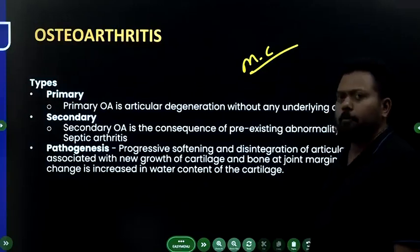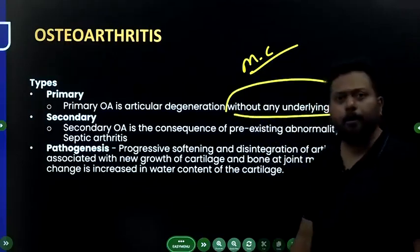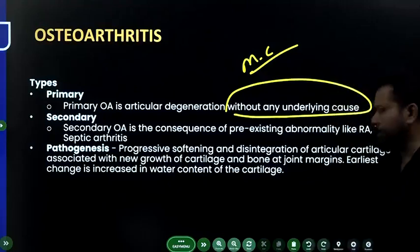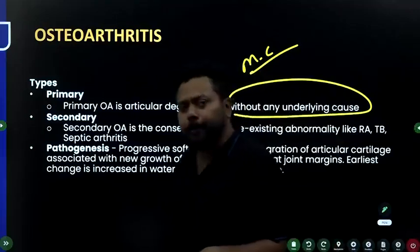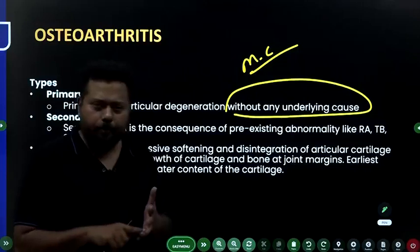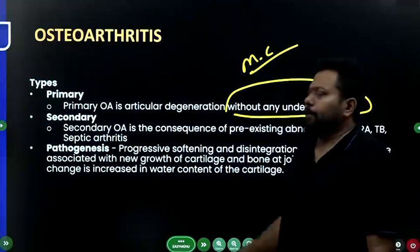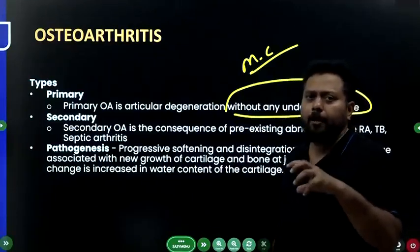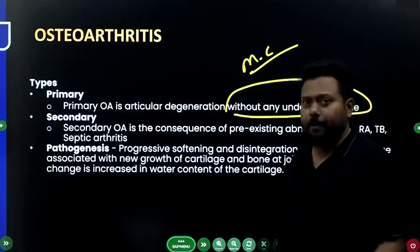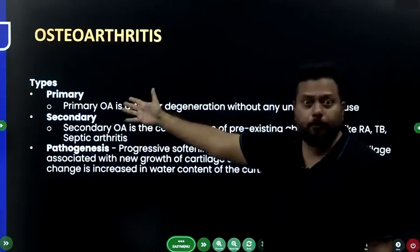Primary osteoarthritis is articular degeneration without any underlying cause. Secondary osteoarthritis is a consequence of a pre-existing abnormality. Already in the knee, for example, a pre-existing abnormality is there. Maybe rheumatoid, maybe tuberculosis or septic arthritis. So some pre-existing pathology is there. Then, because of that, the joint congruity and alignment are lost, so the knee gets damaged, developing osteoarthritis. That's called secondary. But to our knowledge, the most common type of osteoarthritis is primary.